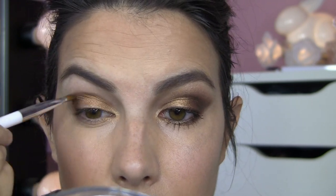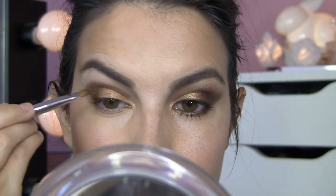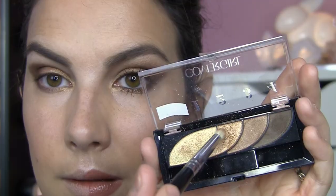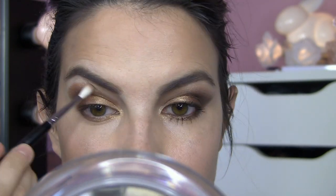and really got that all the way into the crease from the inner corner to the outer corner, and then really started crafting this fairly precise outer V. I also smudged that dark shade down on the lower lash line. Then I went inward with a bit of the copper. I also took that copper and blended it just above the dark brown.